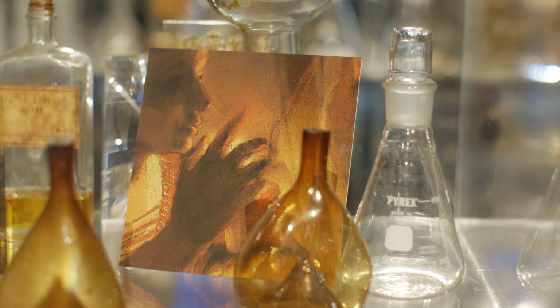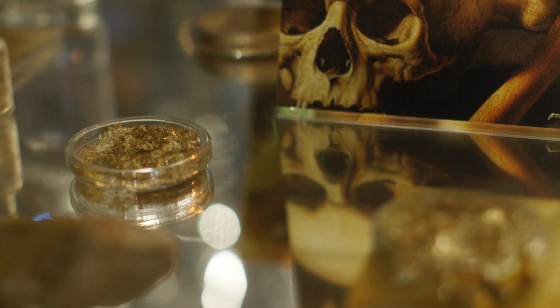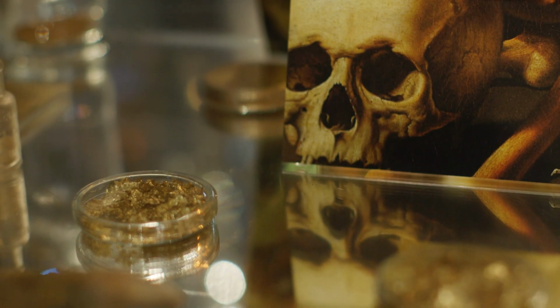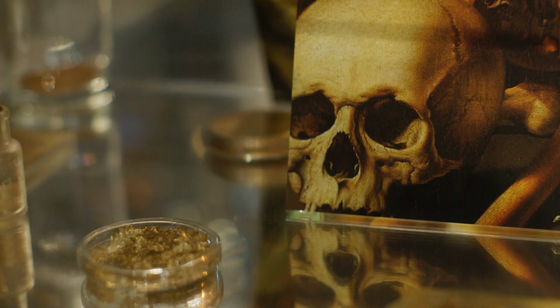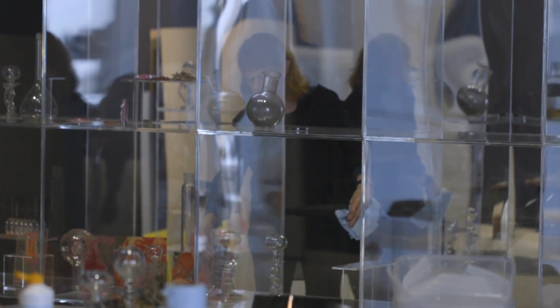The incredible thing is that all these things coming from nature go into forming these paintings that are so much about humanity. I find this an incredible bridge, and I'm really interested in that.